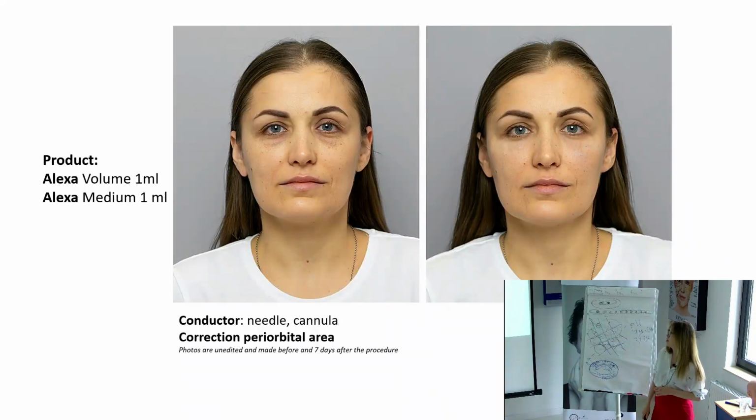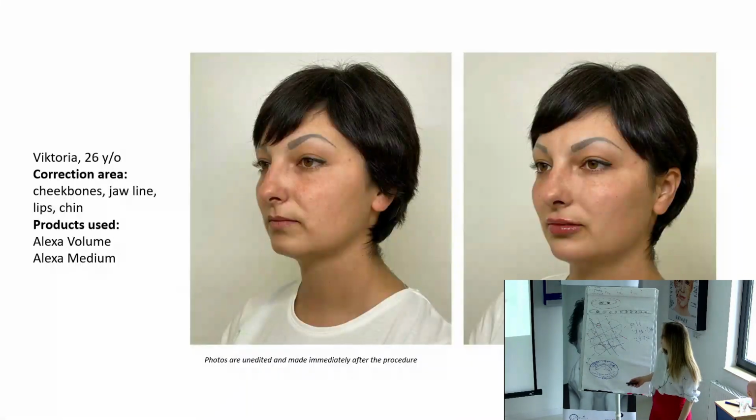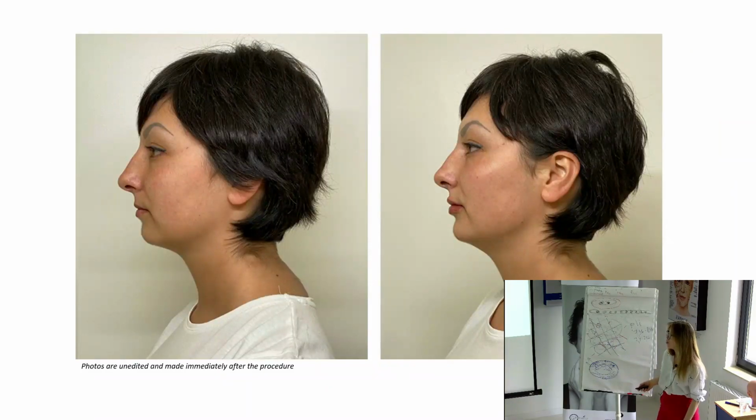Oh, and you can see without teeth root, with just the second part, yes, middle part. Okay. Lips, cheeks, jawline. Usually I don't use more than 4 fillers. It's a very rare situation when I use 4 fillers. Usually it's 3, 2, 3, sometimes 4. But not more for one procedure.